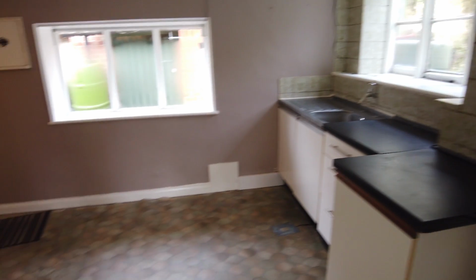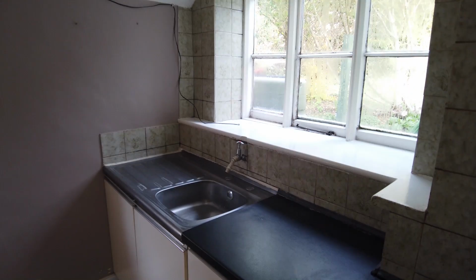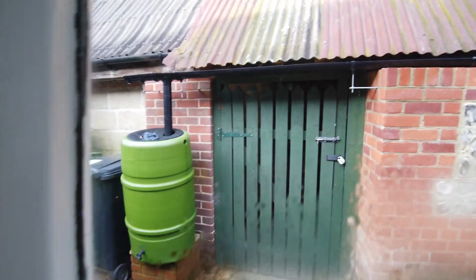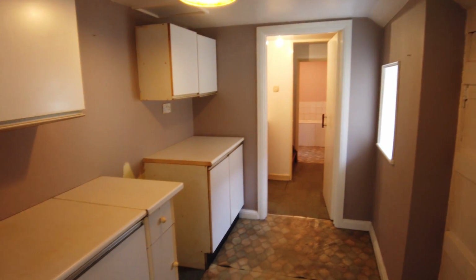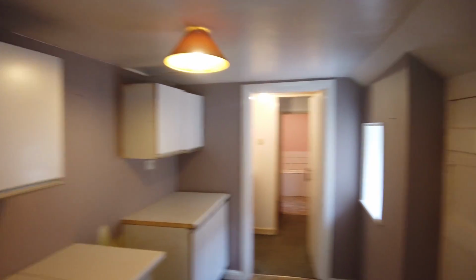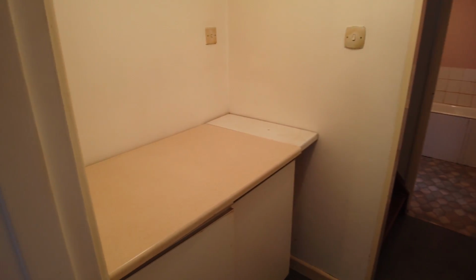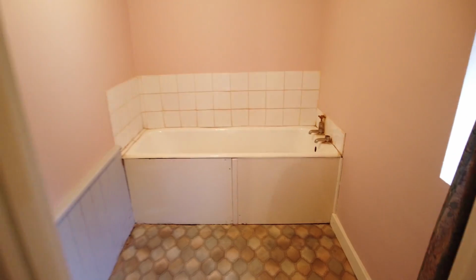Kitchen only has a cold tap. There are some base units, and around to my left, which you'll see in a moment, there is space for a cooker. Looks out over the garden, and there's an outbuilding at the rear there, which I shall take you and show you in a moment. Back door to my right, and then there's some more units in here. As we head through, we go through a little utility space, and into a hallway, and then the bathroom, where there is literally just a bath. That's the ground floor accommodation.